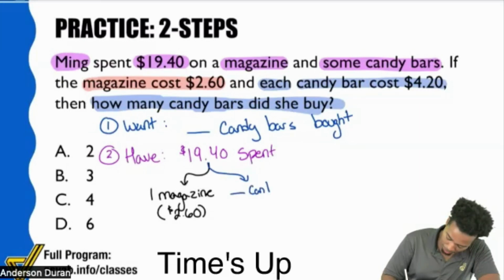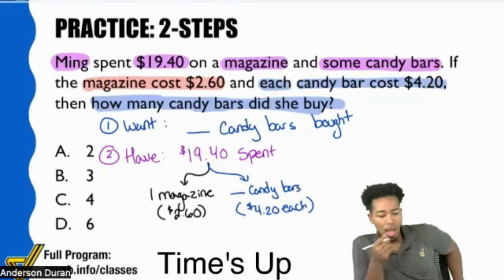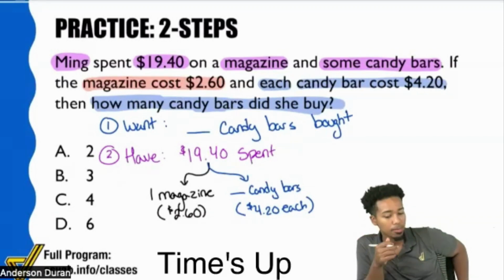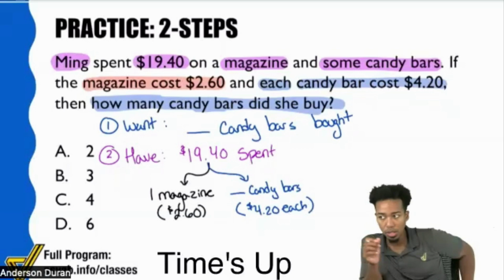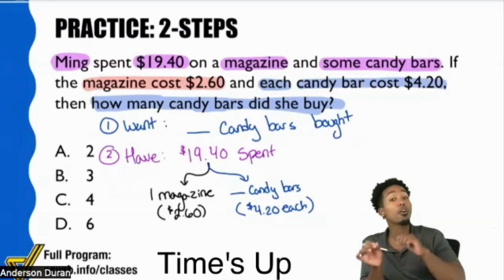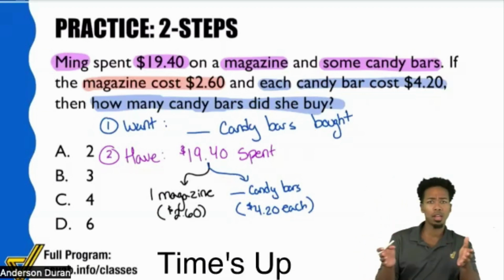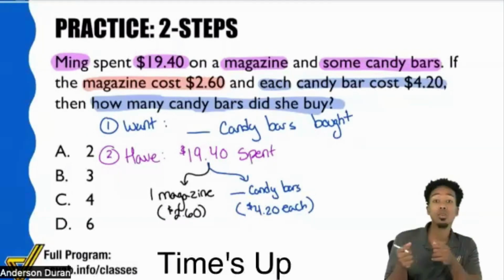So blank candy bars, and it was $4.20 each. Question, my party people. If I wanted to know how much I spent on just the candy bars, what can I do with the information? Like if I knew how many candy bars I bought, and I know that they're $4.20 each, what could I do with that information to figure out how much we spent total on just candy bars? We would multiply going forward. If we knew the number of candy bars, we would just multiply to get forward to the total cost, to the total amount. But we don't have that, right? So something should tell you that we need to work backwards.